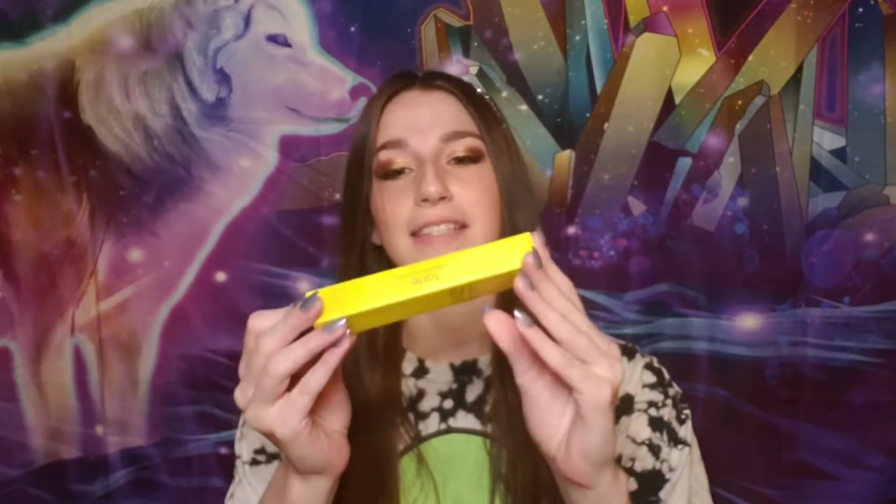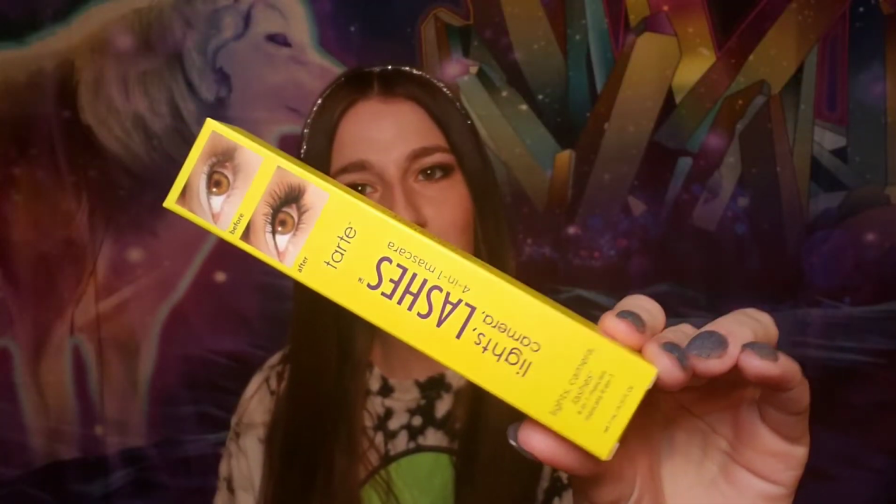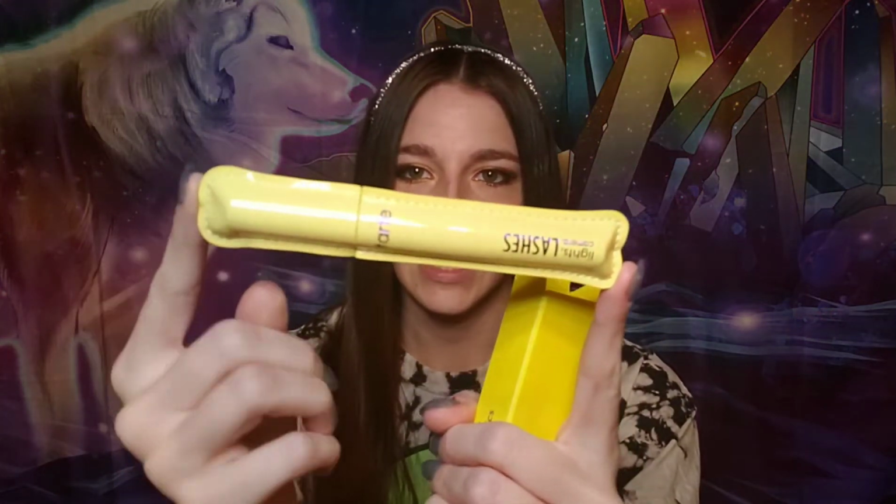So the first thing I see in our box is an Art mascara in the color black, which is nice. I use black. And it's just in this little yellow tube. So this is a nice item. This alone, I believe, is worth $23, and I think the cost of an Allure box is about $15, so this just paid for our box.